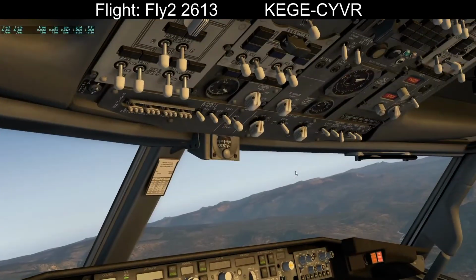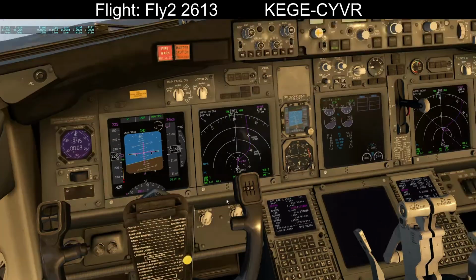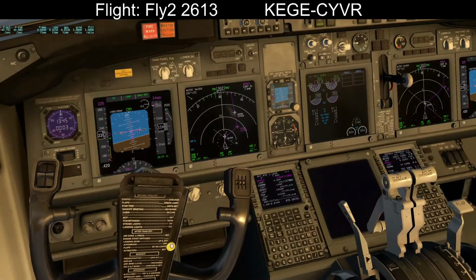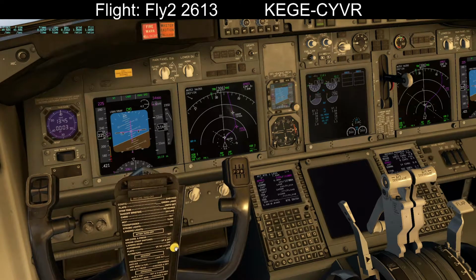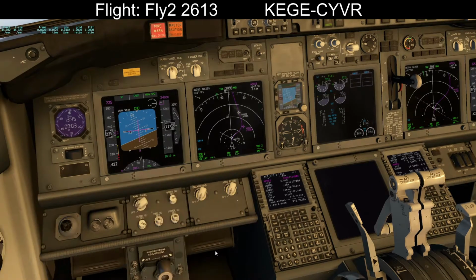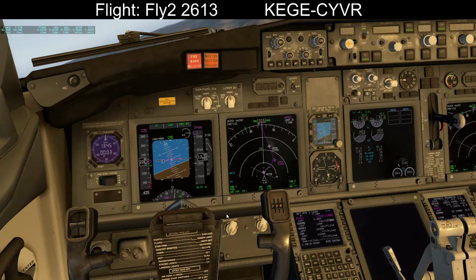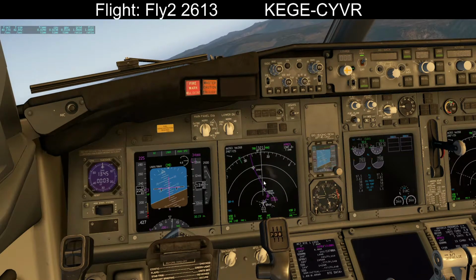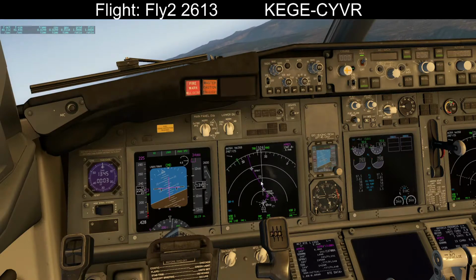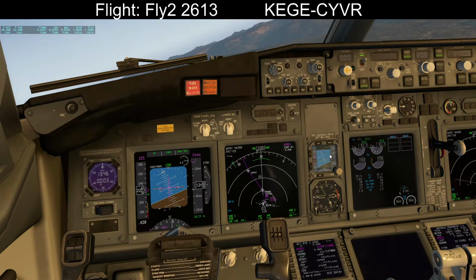Right, air conditioning and pressure is set already. Engine start switches are in the off position. All the brakes are off. Flaps are up. No lights. Altimeters will set at 18,000. So there we go. Checklist done. I could go to 40 nautical mile range on there now. Now make sure that's in the locked position. Good.